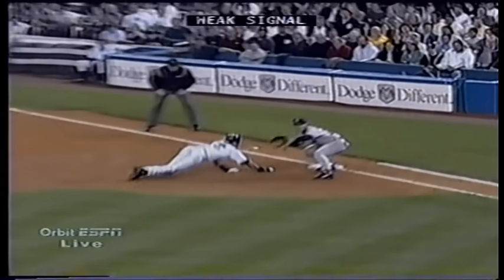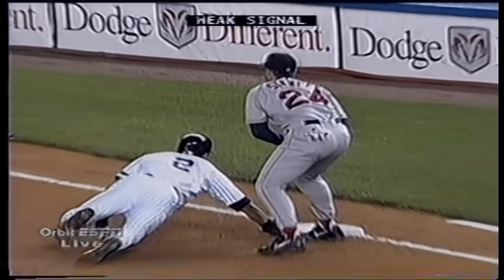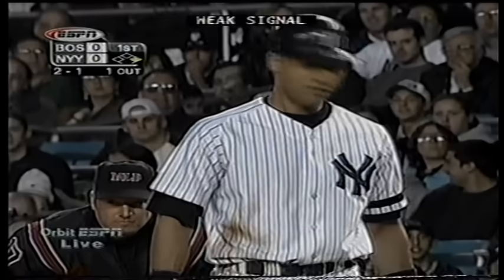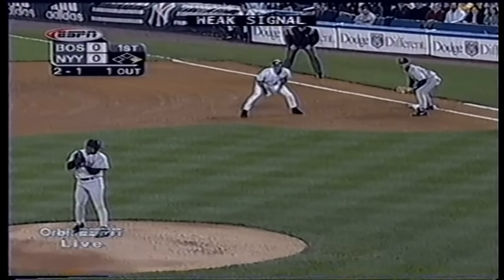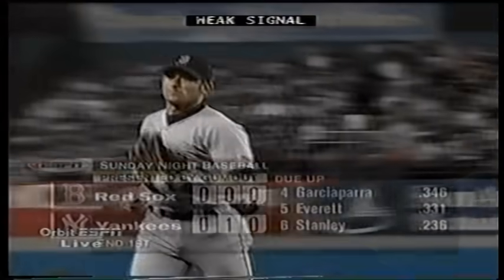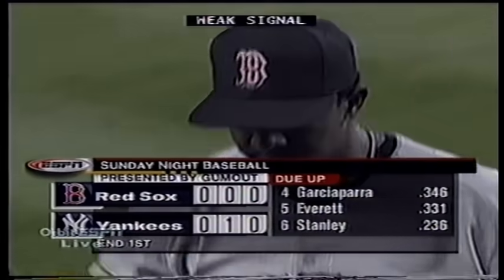He buckled, his knees buckled. He started to go to second base or towards second. I don't know if he was going to steal, but he was making his break. 2-1. Just like that, the Yankees are gone. Garciaparra coming up, then Everett when we come back.